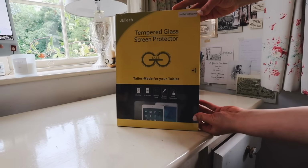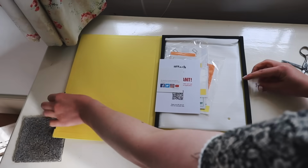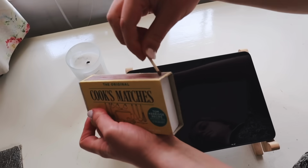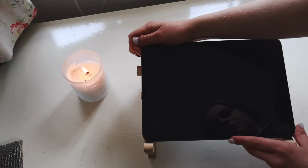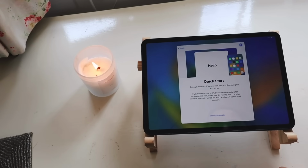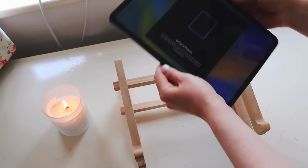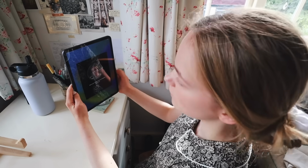So the first thing I did was put on a glass screen protector. This is the one from JTech and this took such a long time to do, honestly. I don't know if I'm just really bad at applying screen protectors, but the stickers kept on coming undone and I started filming it, but it became so chaotic that I stopped. So here is the iPad safely with its screen protector on. Okay, I'm going to set up Face ID. It's so crazy that there's Face ID on an iPad. It always feels so otherworldly.